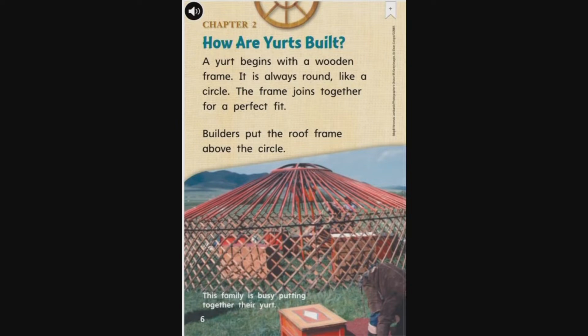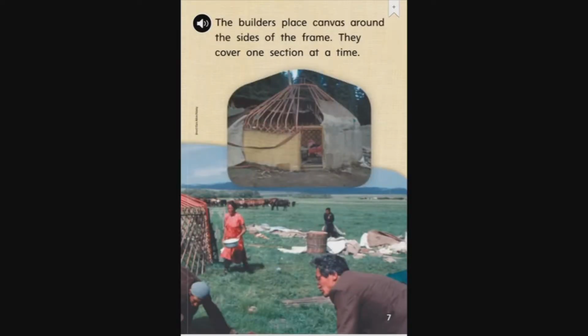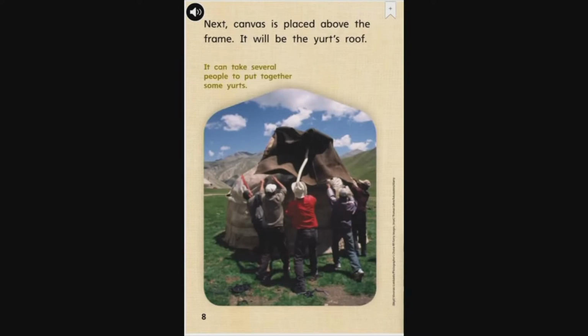This family is busy putting their yurt together. The builders place canvas around the sides of the frame, and they cover one section at a time. Next, canvas is placed above the frame. It will be the yurt's roof. It can take several people to put together some yurts.